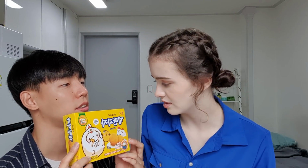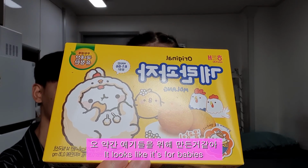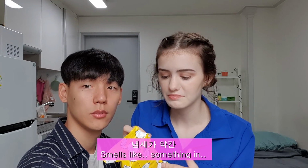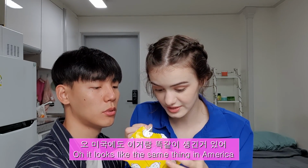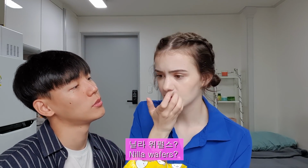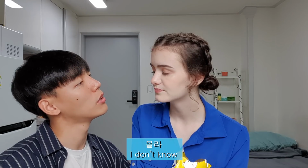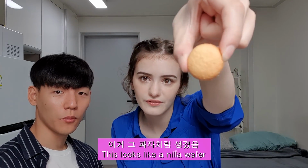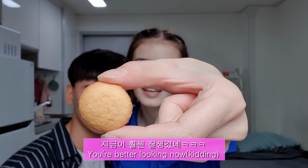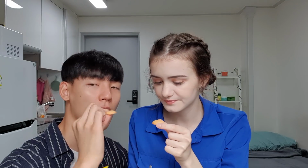계란 뭔 줄 알아? Egg. Look at these cute babies. It looks like it's for babies. I like this one. He's showing his butt. 뜯는 거. 오픈? Smells like something in. Oh, it looks like the same thing in America. You know vanilla wafers? Yeah. Nilla wafers. But this looks like vanilla wafer. It smells like one. Cheers.